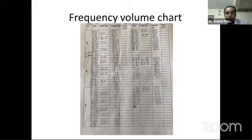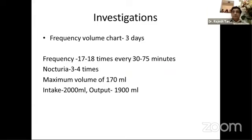So now coming to this frequency volume chart, how important is the frequency volume chart? What information can we get from it? So Dr. Rajesh. Yeah, this is very important, because a lot of people would come and tell you that they have a lot of frequency, but then if you ask them, they drink 2 liters of water when they wake up. So that is something which needs to be discouraged. So the frequency volume chart has to be maintained, because that is going to make life much better.